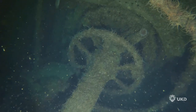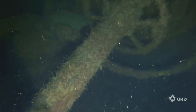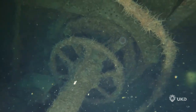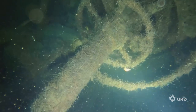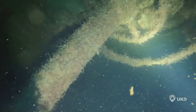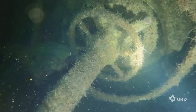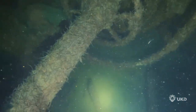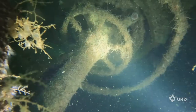Then over here, if you can see it, is a grub screw. So a steam turbine would have spun that shaft, spun the screw, and obviously turned the shaft to wind the anchor up. So quite a bit different from the F2 one, and certainly more substantial, and quite an impressive thing. So definitely if you're doing this wreck, stick your head through there and have a look.